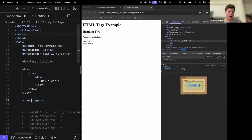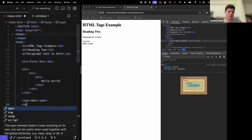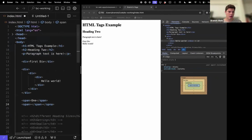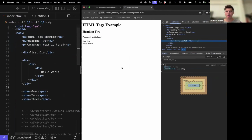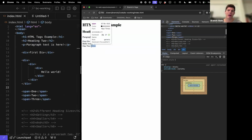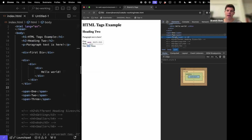So we'll do span 1. Let's do span 2. You guys will see I misspelled it there and it tried to close it for me. And then let's do span 3. And then let's go ahead and reload that. Check it out. We've got 1, 2, 3 side by side now. If we hover over that, we can actually see how each one of those spans take up that much space side by side on the page.